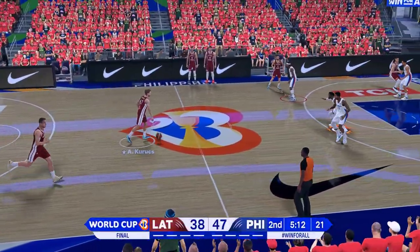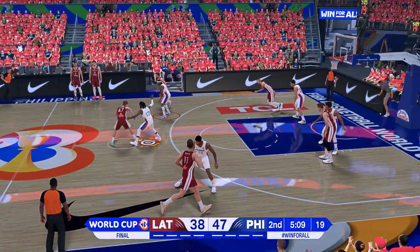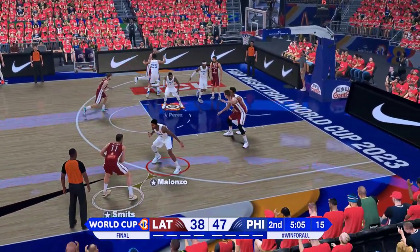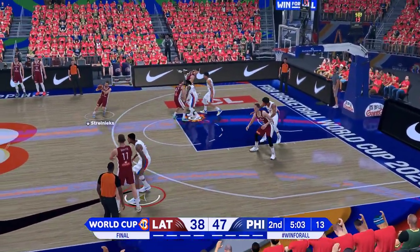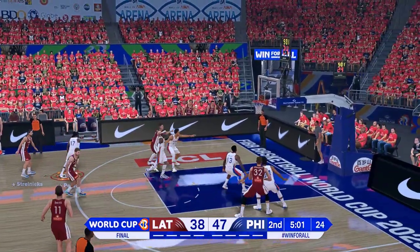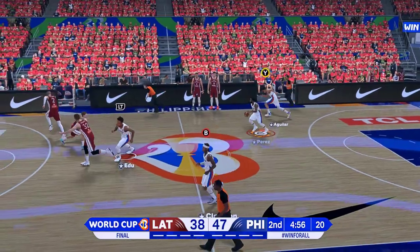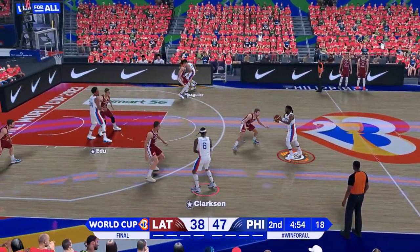Clarkson's gone 5 of 6 in field goal attempts tonight. Here's Kurucs. Here's Stronics. Off target from three-point range. To figure out how he doesn't knock that one down. No defender in sight.